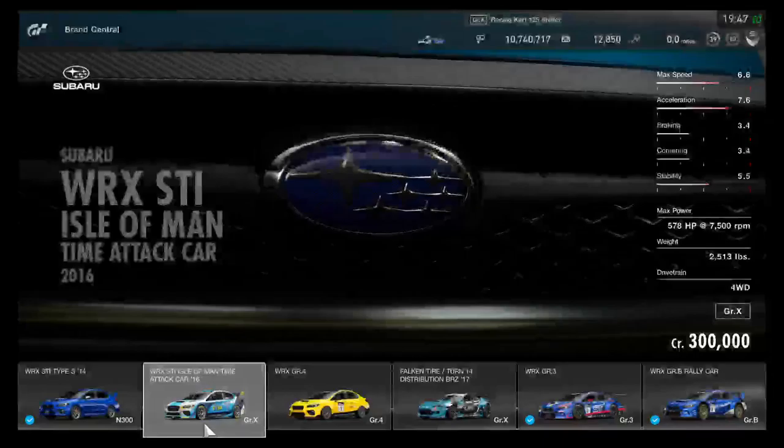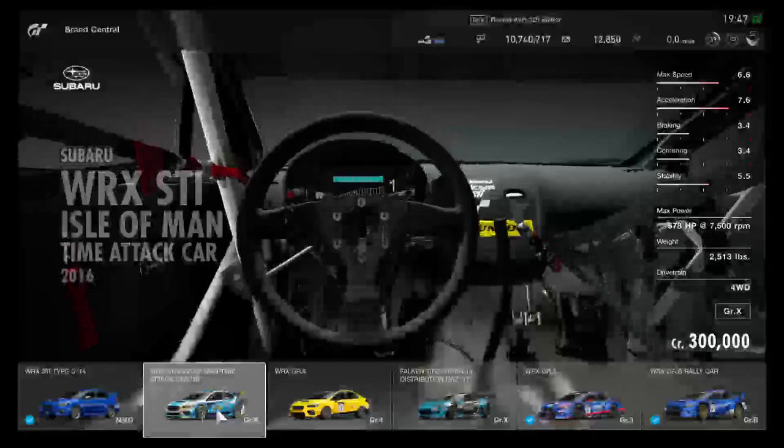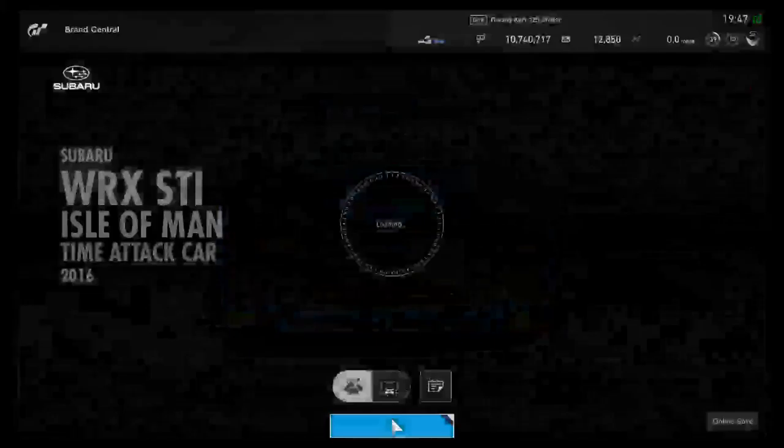This car was also made in 2016 when a driver took part in the ISO Up Man Time Attack event, but this WRX Group 4 is very different. This car only costs 300,000 credits, and I kind of think this car is a one-make vehicle. I think I should probably go and purchase this car and see how it feels whenever it goes.